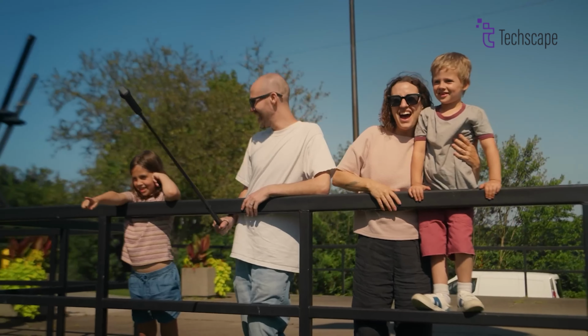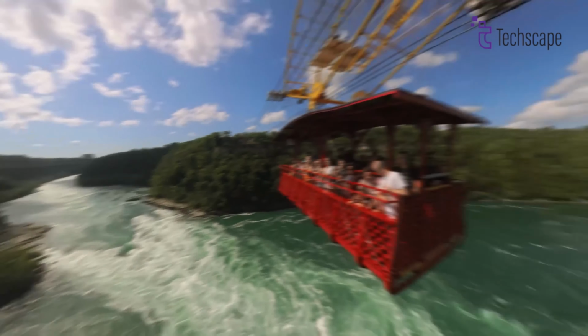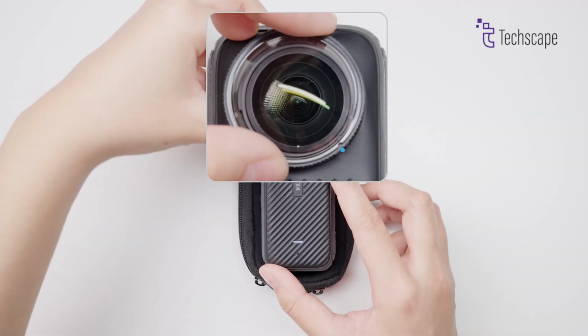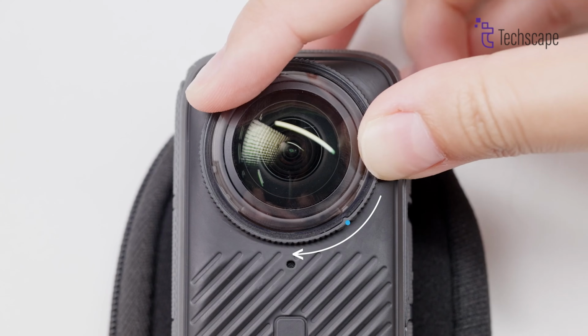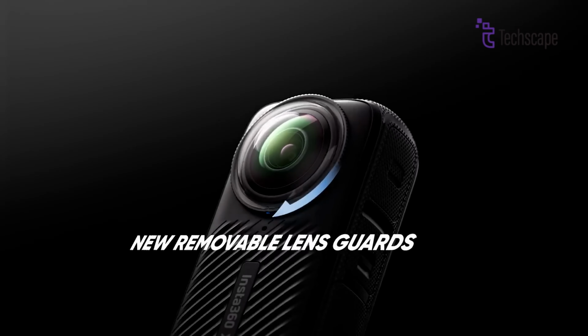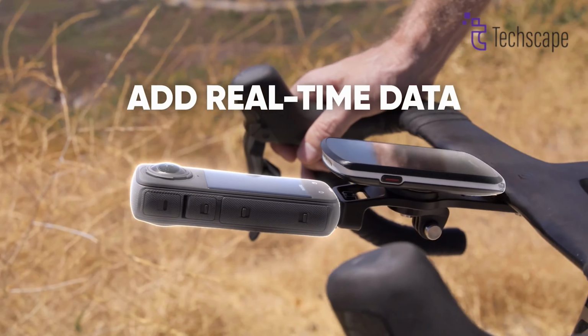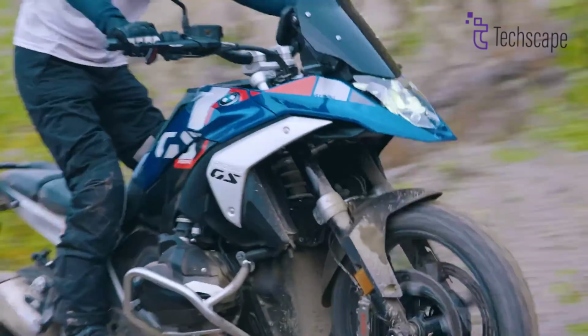Maybe a more robust guard design, or even a built-in mechanism that retracts the lenses when not in use. After all, replacing lenses on the X4 isn't cheap or easy. A more durable solution would make the X5 a more worry-free option for users who take their cameras on rugged adventures, from mountain biking to scuba diving.